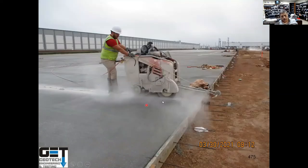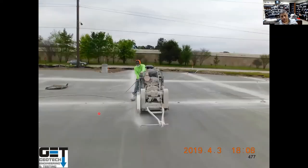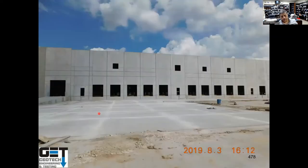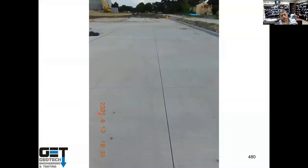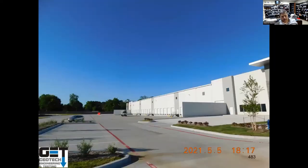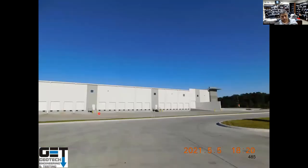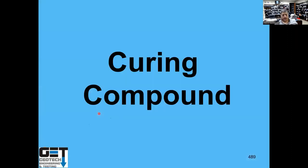You go saw cut 4 to 12 hours to get the control joints in place. Tell the concrete where to crack. These are control joints. That's your parking lot. Beautiful parking lots.